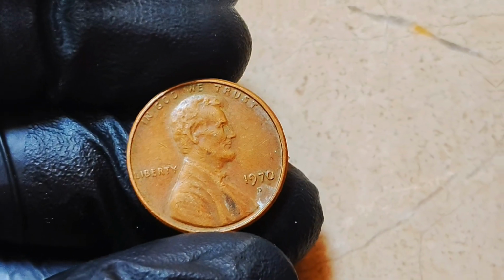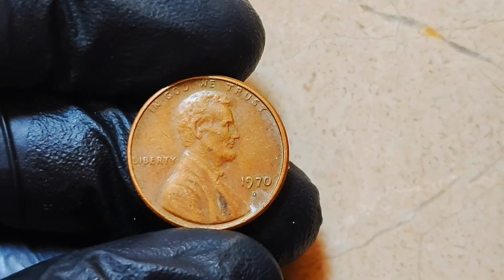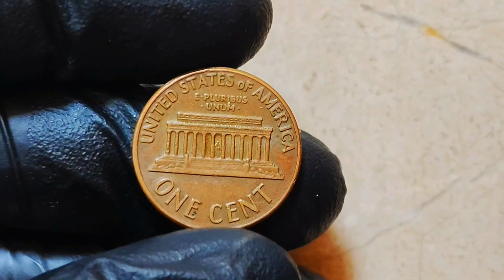It matters more than you think. A circulated example might fetch thousands. But an uncirculated, mint-state coin with blazing luster? That's the one that commands million-dollar prices. That's the one that changes lives.